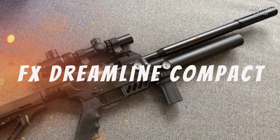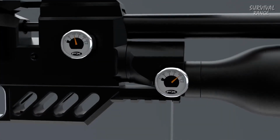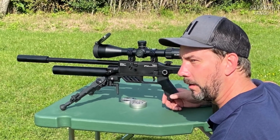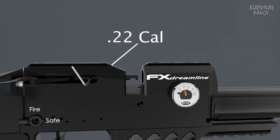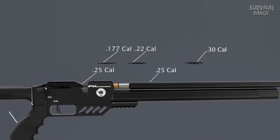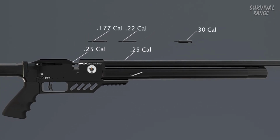FX Dreamline Compact. The FX Dreamline Compact is a lightweight, modular, and highly adjustable PCP air rifle designed for shooters who need versatility in a compact size. It delivers high-end performance, making it great for both target shooting and small game hunting. One of its standout features is the fully adjustable regulator and hammer spring, allowing shooters to fine-tune power and air efficiency. Available in multiple calibers, it can produce up to 30 foot-pounds of energy, depending on the setup.